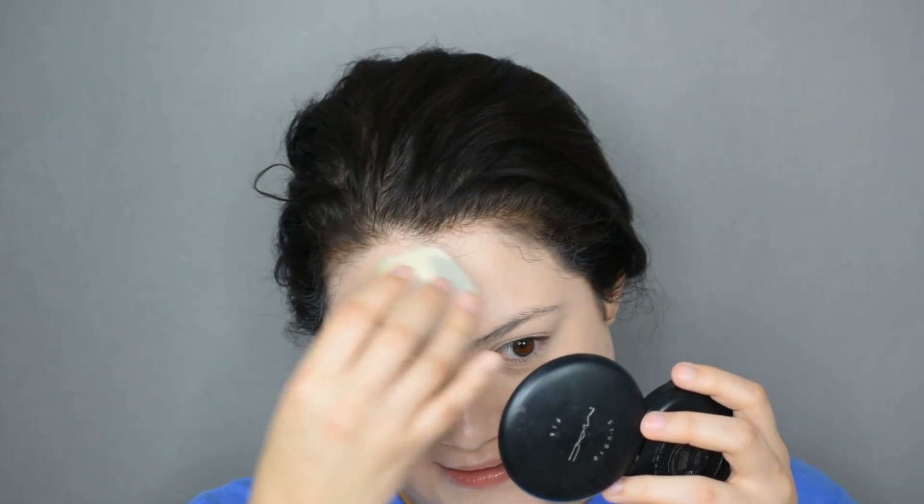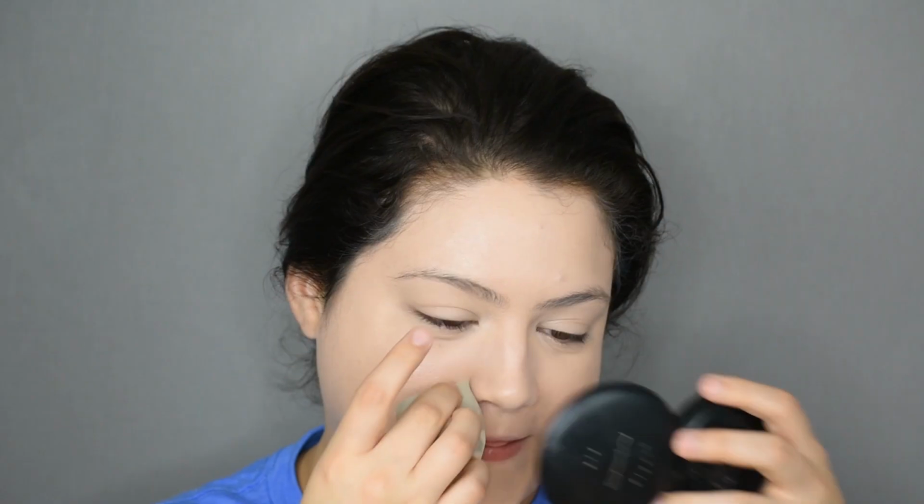Yeah, I think that's about it. You know what this reminds me of? I don't know if you guys have ever seen on TV or cartoons when characters shave their face and they end up putting tissue paper or toilet paper on their cuts. But that's what spot concealing reminds me of.